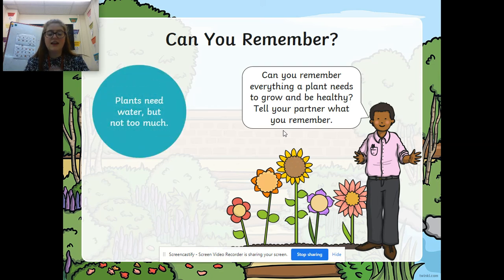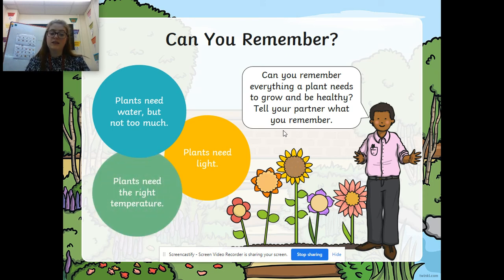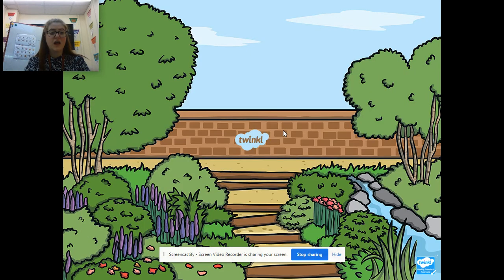So remember, they need water, but they need the right amount. They can't have too much or too little. They need light. You can't keep it in a cupboard because it's not going to grow healthy. And they also need the right temperature. It can't be too hot or too cold, otherwise it might not grow as well. So that's all the information that you need to know about what plants need.